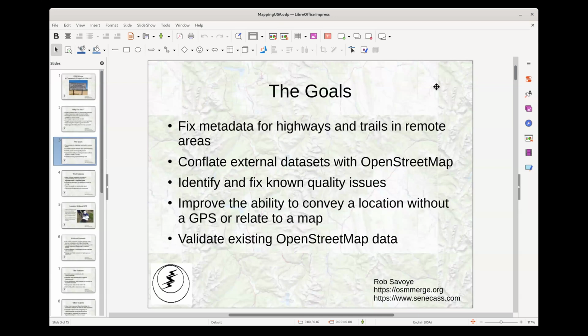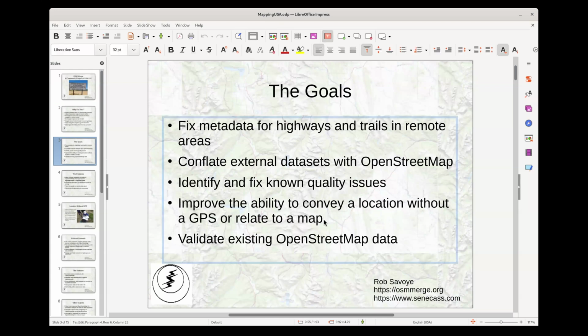So the goals are fixing the metadata for highways and trails in remote areas. What I do is conflate external data sets with OpenStreetMap. I identify and fix known quality issues in all these data sets, whether it's from the Forest Service or the Park Service or OpenStreetMap itself. A lot of this is basically simple. It's a lot easier to convey your location if you know the Forest Service reference number or the actual highway name, instead of passing GPS coordinates over a really bad radio connection, which happens all the time.